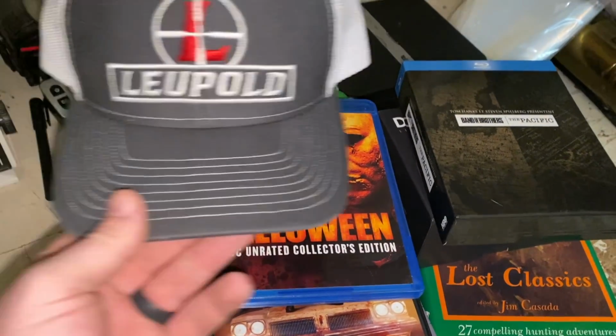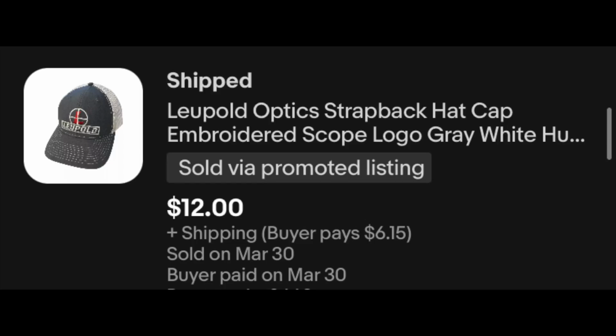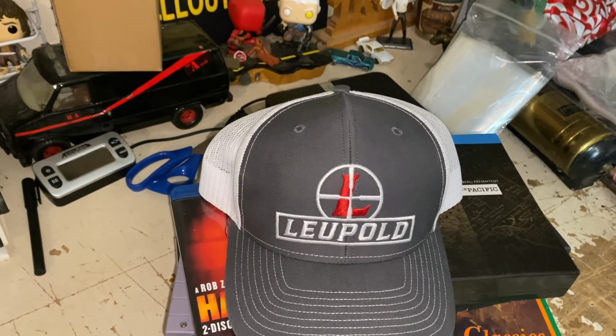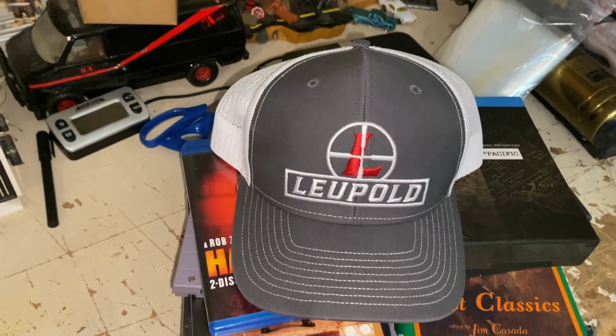We sold a Leupold Optics hat. They make scopes, binoculars, that sort of thing. Leupold, I don't see it out there a ton, and it tends to sell pretty well. So I did pick that one up for, I think, $1 or $2 at Goodwill. And I took an offer of $12 plus shipping on that.